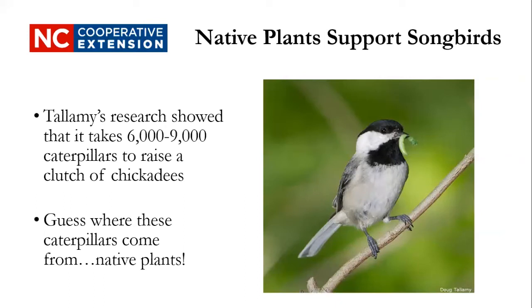So Doug Tallamy's done some amazing research. He's really looked at how plant selection affects songbird reproduction, and he did a 3-year study looking at that very topic. And found that for a pair of chickadees, it takes the mom and dad working from sunup to sundown to bring back caterpillars to feed their young, an average of one caterpillar every 3 minutes. And it takes 6,000 to 9,000 caterpillars to raise a clutch of chickadees. And they're getting these caterpillars from native plants because those are the plants that are hosts for these caterpillars.